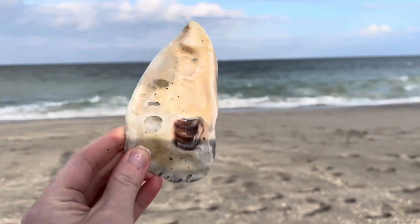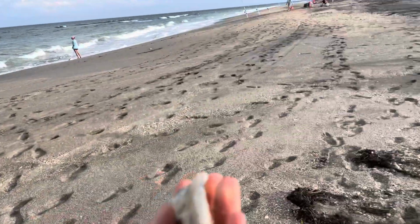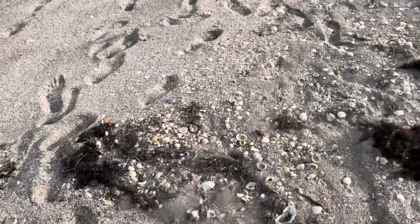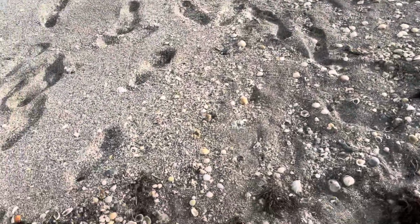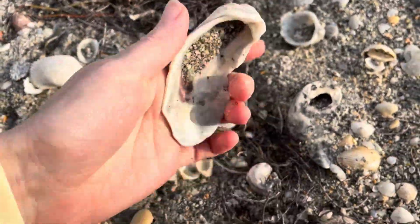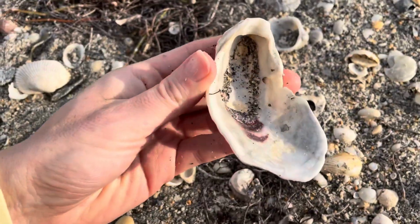Also, shells come and go in seasons. For instance, during springtime, we don't have a lot of oysters. Right now, we do. So I try to stock up on oysters while I can, because it seems like every time people want oysters is when they're not available.